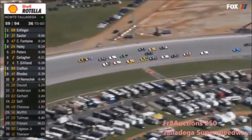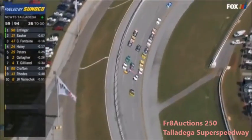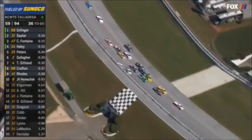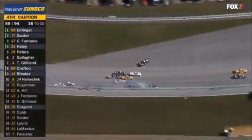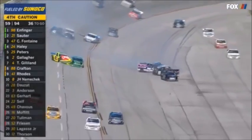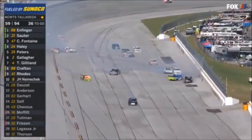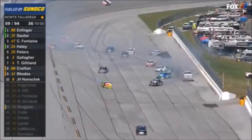This could be big trouble. Oh, and there goes Fontaine. Contact and around. Crafton involved, Rhodes involved, Parker Kligerman, John Hunter Nemechek, Bo Lamastus, Johnny Sauter back there.